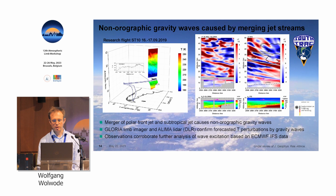Here you can see temperature perturbations by gravity waves derived from the Gloria and ALIMA observations in comparison with IFS data. This really confirmed that the structures seen in the IFS data are realistic, and in this way corroborated further analysis of wave excitation using IFS data. This really illustrates that it is important to have a high vertical coverage to do such studies.